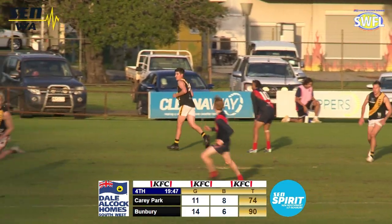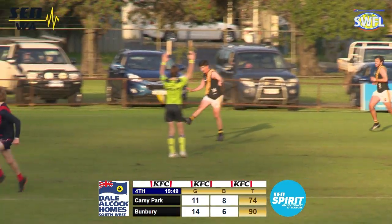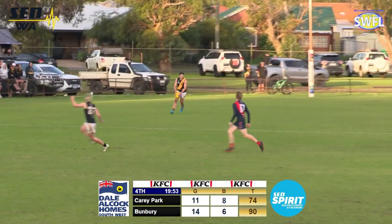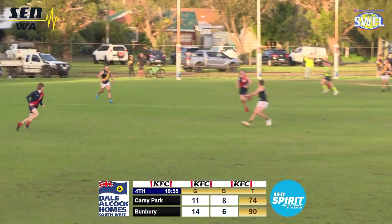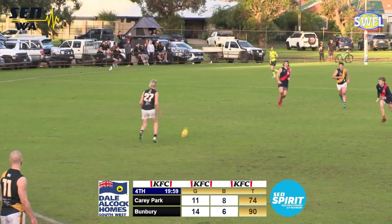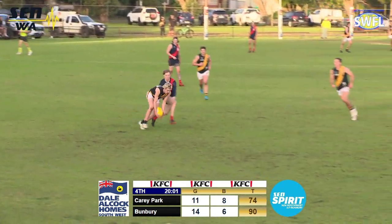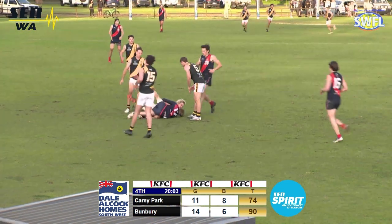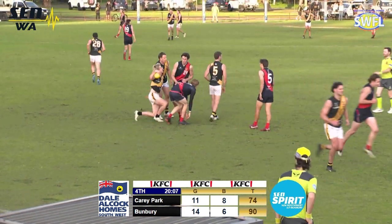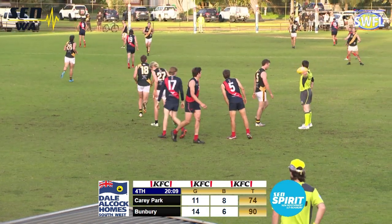Looking for Morris, but it's well marked there by Liam Renton, who's taken some really terrific marks in this second half of footy. That's the way to get some stats, isn't it? Kick it to yourself, and you've done it well. Comes out to Oliver, and Oliver finds Daniel Perks. Perks gets a handball on, goes over there in the direction of Munro. It's a tough one for him. He's met there by Bo Clark, and the ball's tied up. Basically on centre wing, right in front of the commentary box.